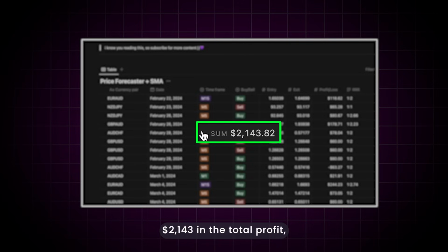As you can see guys, I'm currently at $2,143 in total profit, which I'm super happy about, considering that all you need is the right market structure, patience, and the right moment to enter the trade, and of course well-planned risk management in place. I think this indicator and the strategy itself is amazing, especially when it's combined with the simple moving average. So try it out yourself and let me know how it works for you in the comments.